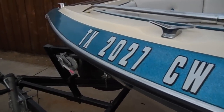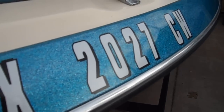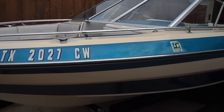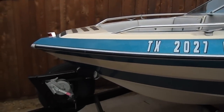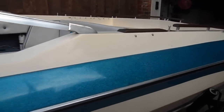Got my new lettering on too. It's actually kind of reflective. I don't know if you can see it or not, but it's actually reflective tape or reflective lettering instead of normal. I can't decide if I like it or not. I may go back to just the plain black. But other than that, I'm very, very happy with how this came out.